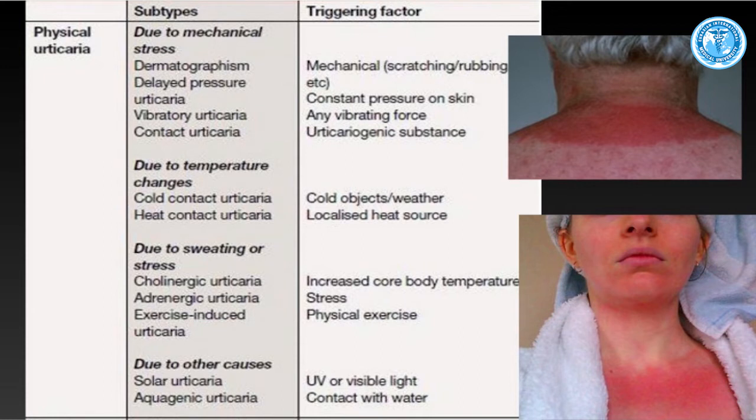Subtypes due to mechanical stress, such as dermatographism, delayed pressure urticaria, vibratory urticaria, and contact urticaria. Triggering factors: mechanical, scratching, rubbing, and constant pressure on skin, any vibrating force. Triggering factor: urticariogenic substance. If due to temperature change, such as cold contact urticaria or heat contact urticaria, triggering factors are cold objects, weather, and localized heat source.